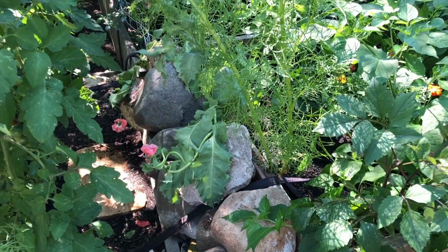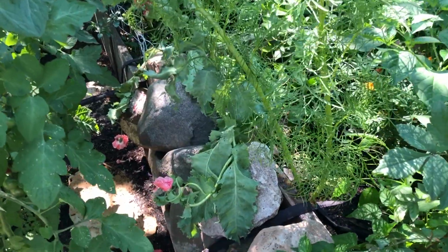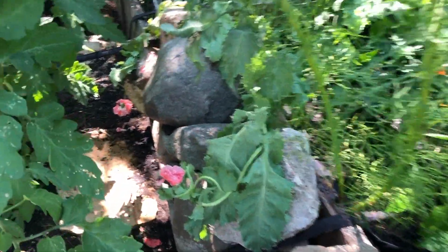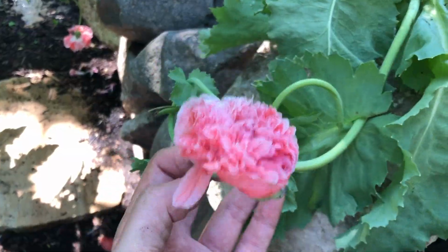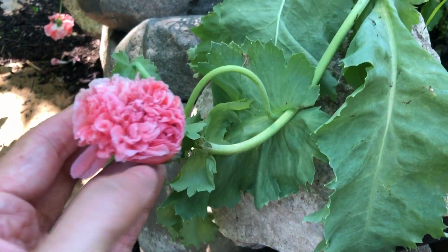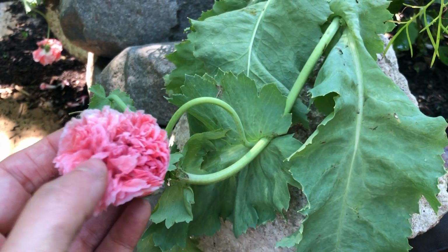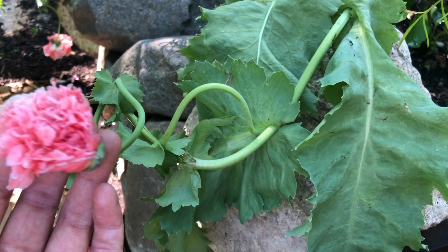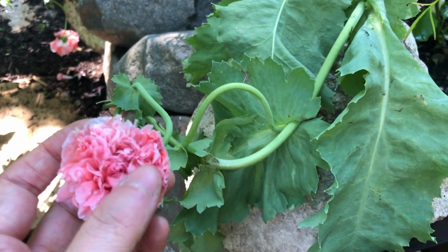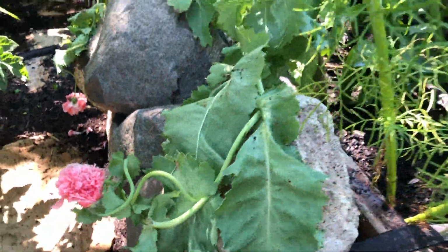But oh, they were so glorious. Like I said, poppies, some of my favorite flowers. It was more beautiful than I could have imagined. This one's just opening, but oh my gosh, they're just beautiful. These are called bread seed poppies. This one is a peony poppy, and just all these ruffly petals, they're just gorgeous.